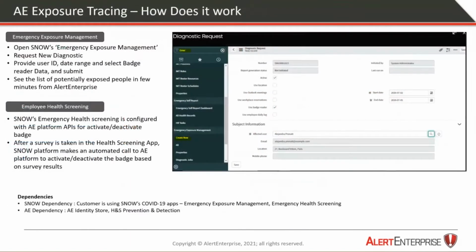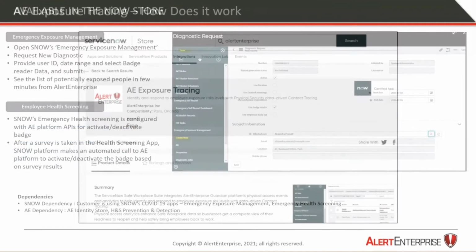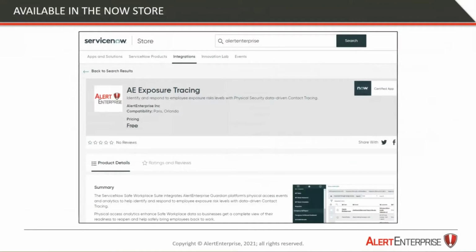In the live demo, we'll walk through the functions that I mentioned, including generating an exposure tracking report, and I'll also simulate a survey completion with significant risk that will automatically deactivate an employee badge. This app that I'll be using, you can find in the ServiceNow store. You can simply search for AlertEnterprise and you'll see the AE exposure tracing app. With that said, we'll now jump into the demo.